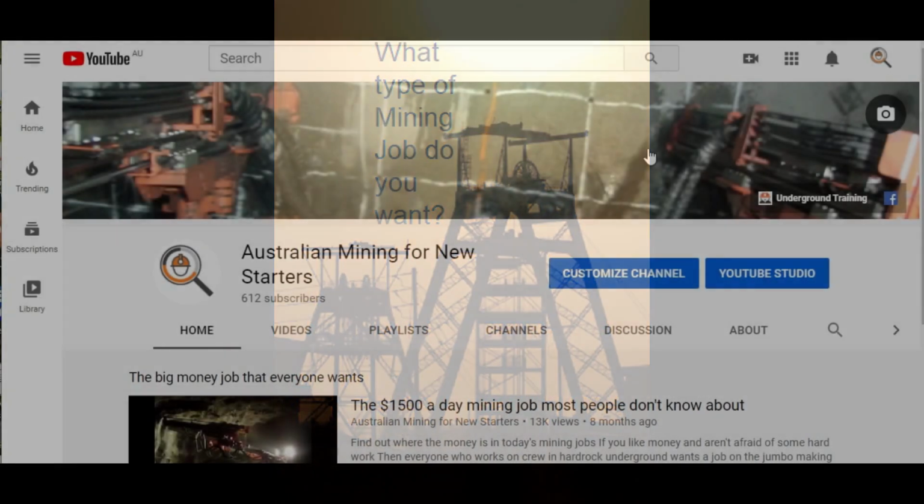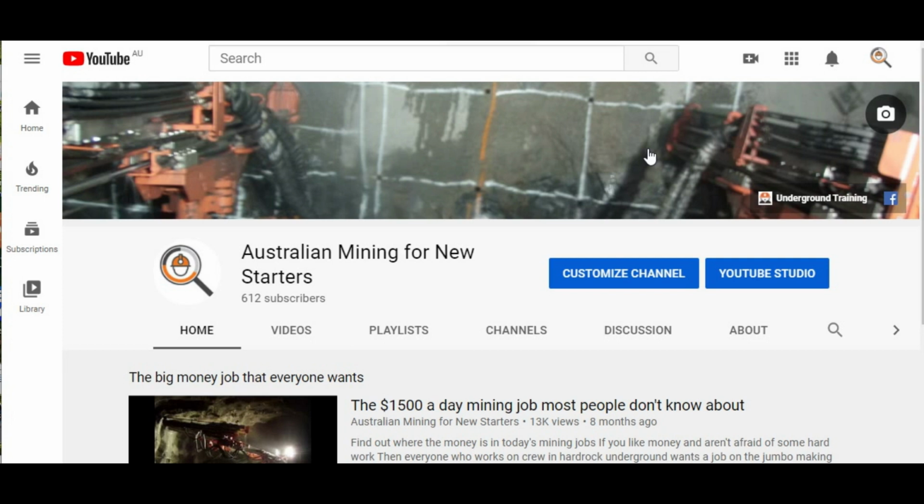What type of mining job do you want? Welcome to Australian Mining for New Starters, and today we're going to have a chat about the different types of mining jobs on site. So whether you want to work in the mill, or be a miner, or work in maintenance, we're going to discuss all that. We'll also talk about whether you want to do shutdown work or construction work, and whether you want to get a full-time job or a casual job, and how it all relates to each other.